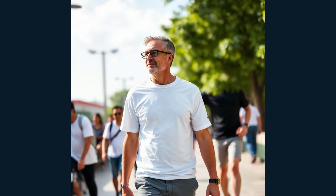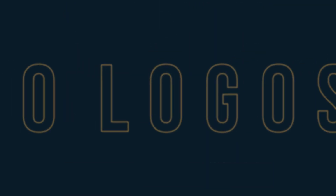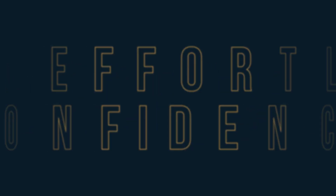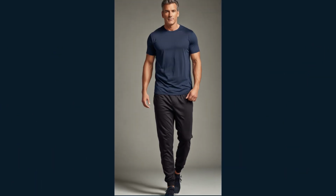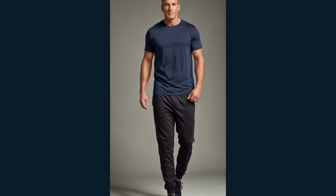Ever seen a guy in a basic t-shirt who somehow looks like he runs the place? No logos, no flex, just effortless confidence. It's not about money. It's about knowing how to wear simple pieces the right way.